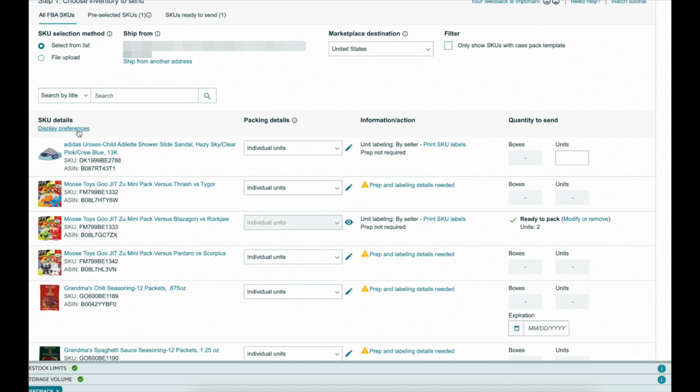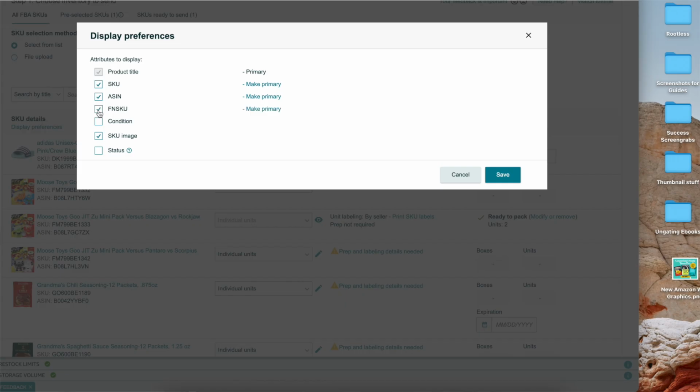I also like that now there's a photo next to it the whole entire way, because that is really easy to, you know, visually see what it is. You can also figure out how you want your label to look. There's only a certain amount of different things you can add. So you can take the photo away if you don't want the photo. You can add your FN SKU if you want your FN SKU. That's not really helpful to me personally, but maybe you want to know what it is, so you can have that. You can change all your little options right here.